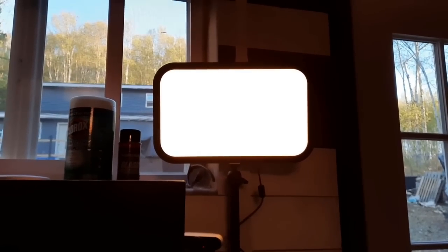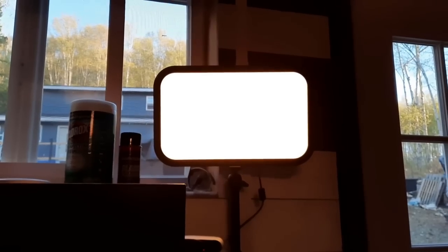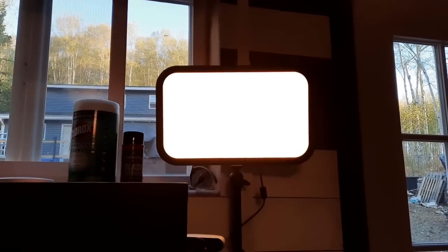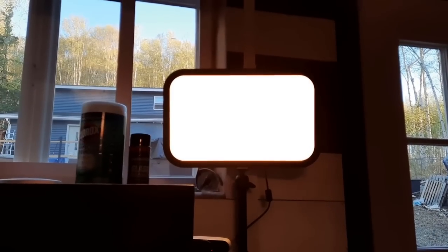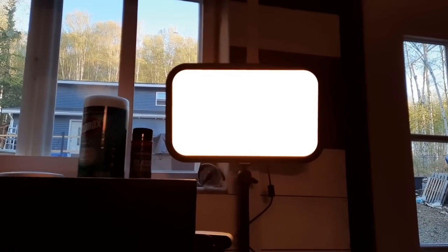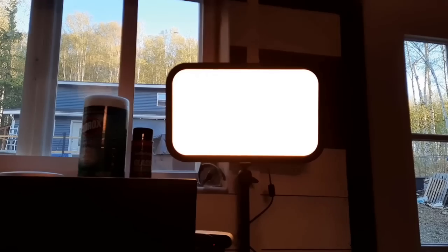I highly recommend this. I think this is a great tool to have if you're going to be doing live streamings or videos where you are actually recording off of a camera on your computer. This thing right here, I believe, costs like $99.